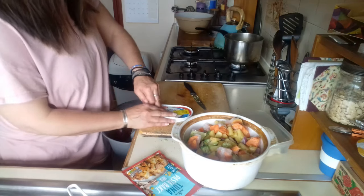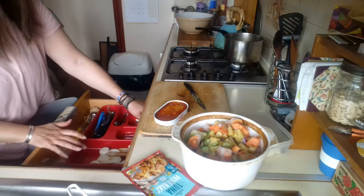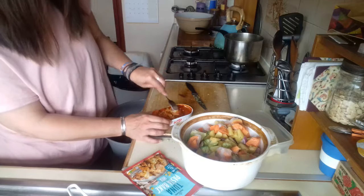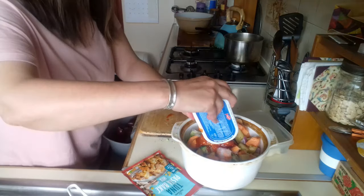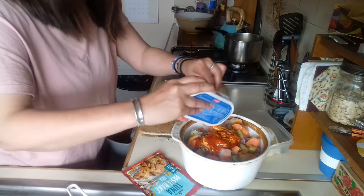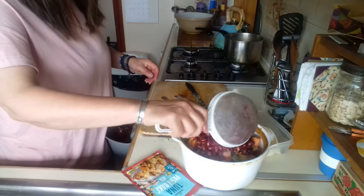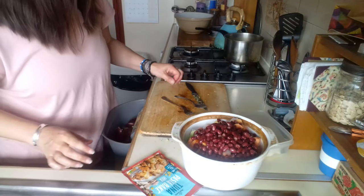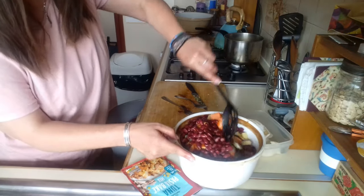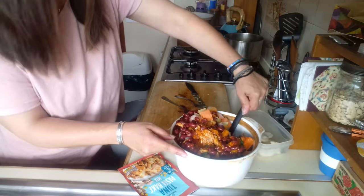Right, let's get the mackerel in. Make sure it's all broken up. Tip that in. Tip in the kidney beans. Let's give this a stir. Try and get everything mixed in properly. Easier said than done.